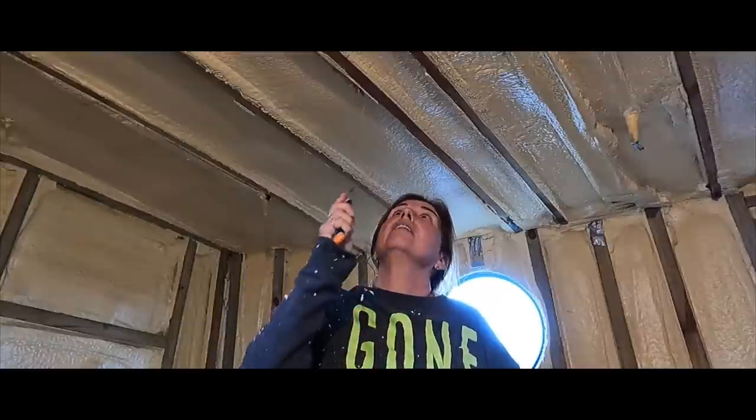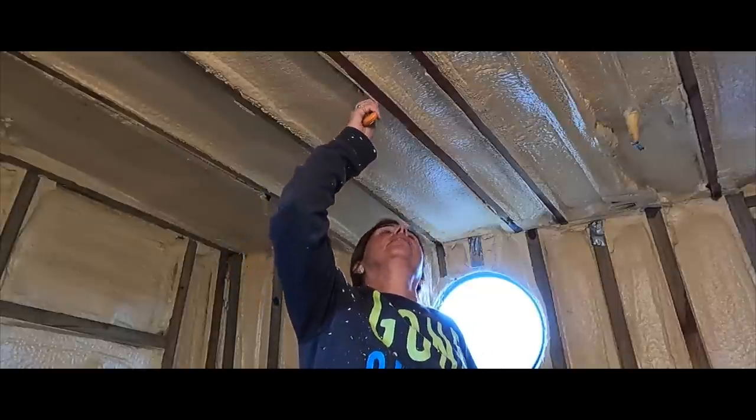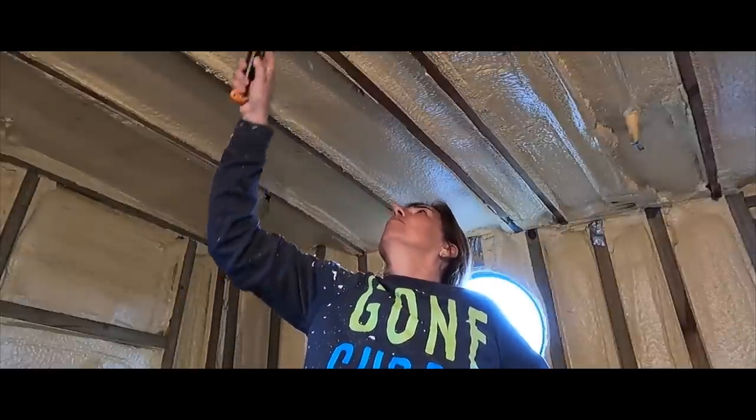Someone cut all the outside, so now we're trying to find the lines inside so we can cut this from the inside. So I'm not very surprised.